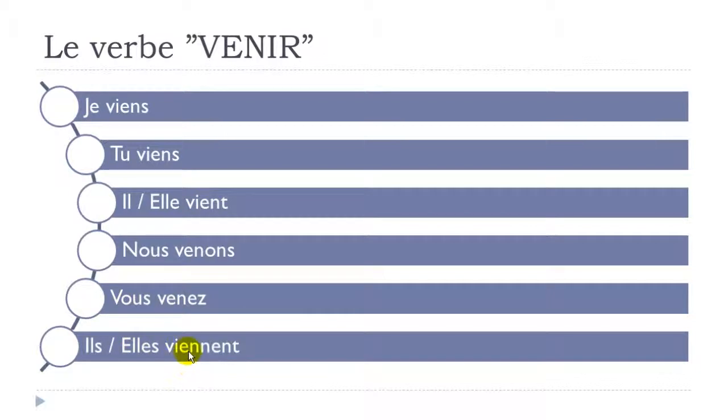And then the last form, so remember here, it's quite interesting because we've got this E vowel here, and then we've got a double N after. The rule in French is that when you get this E and a double consonant after, you will have to pronounce this E like that. So, vienne, vienne, okay? Ils viennent, elles viennent. E-N-T, you don't pronounce them. So, je viens, tu viens, il vient, elle vient, nous venons, vous venez, ils viennent, elles viennent.